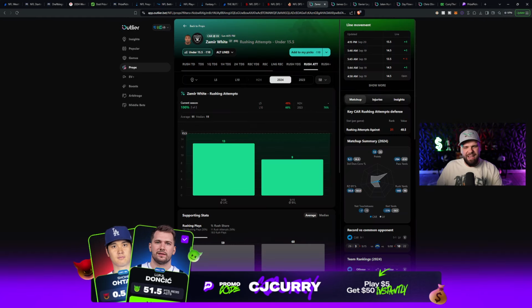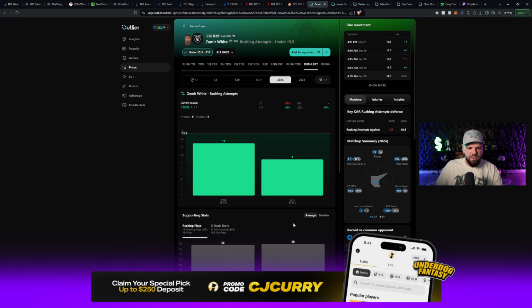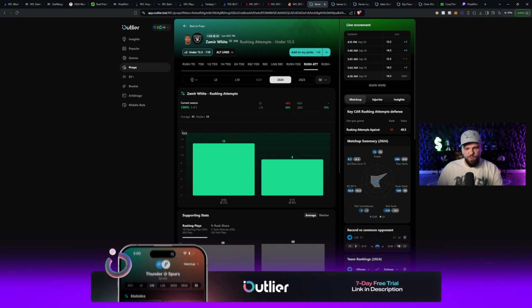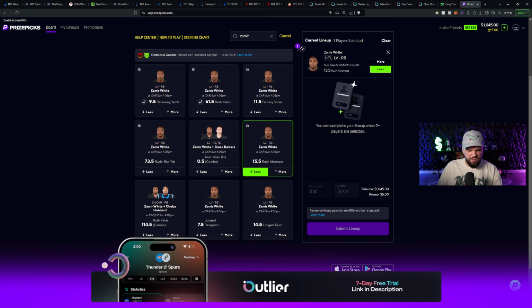In case you're wondering, Zamir White is 2 for 2 at going under 15.5 carries thus far. 13 carries has been his season high to this point against the Chargers, and then he only had 9 carries against the Ravens last week. So we'll see what happens this week against the Carolina Panthers. But so far, he is 2 for 2 at staying under 15.5 rushing attempts. So that's your first pick.